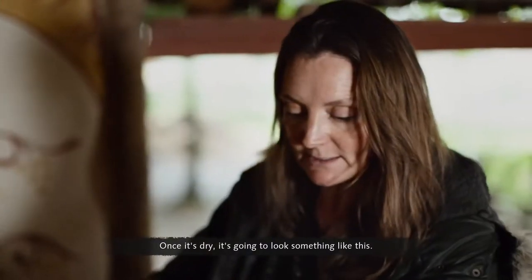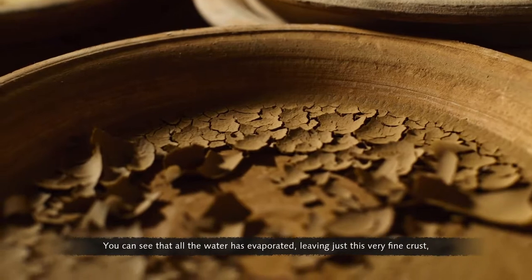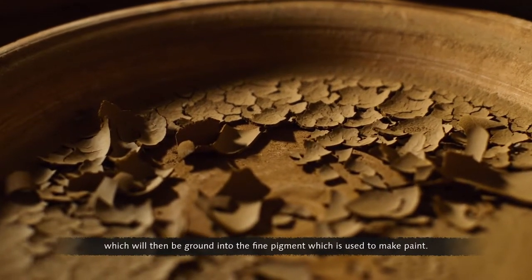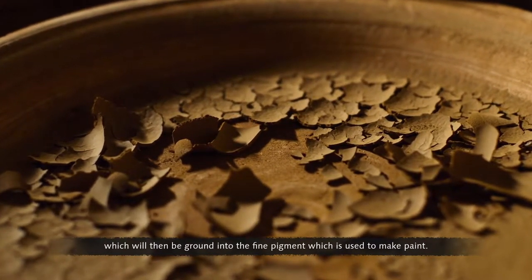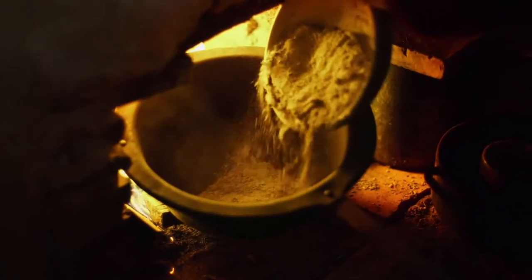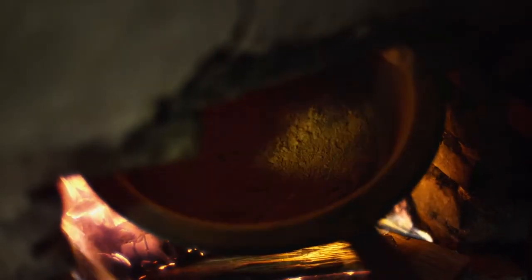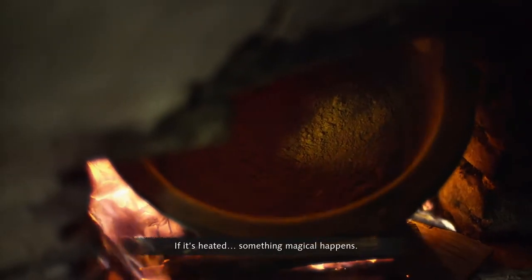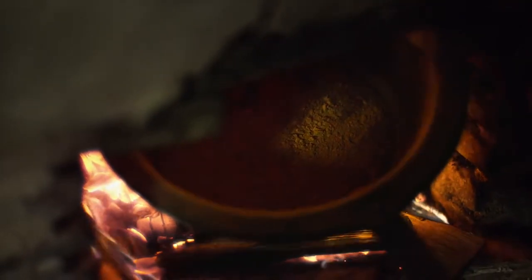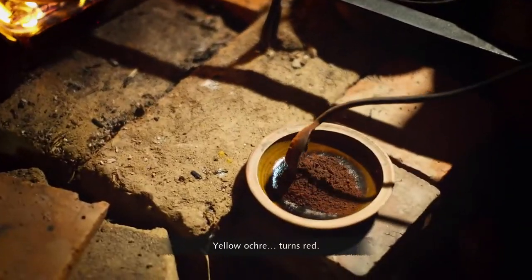Once it's dry, it's going to look something like this. You can see that all the water has evaporated, leaving just this very fine crust, which will then be ground into the fine pigment which is used to make paint. But ochre's colour palette doesn't end there. If it's heated, something magical happens. Yellow ochre turns red.